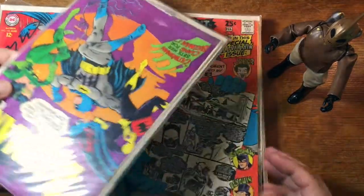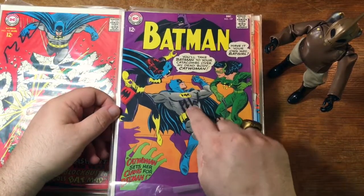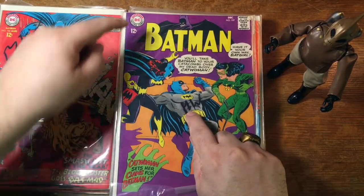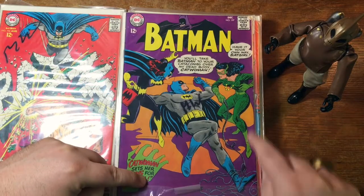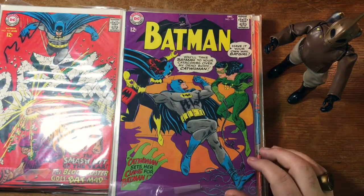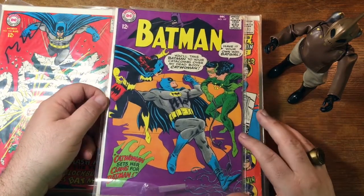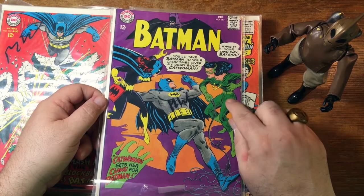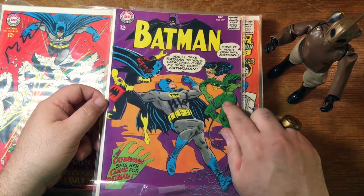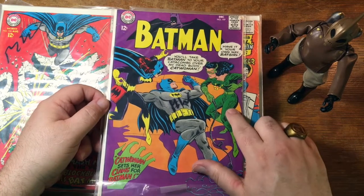This one's upside down. I'm going to blame Mike on that as well. And why couldn't you, Mike, if you're going to put your initials, why couldn't you put them somewhere less obtrusive instead of right there on old Batman? Catwoman didn't wear that costume for very, very long, and it looks like scales. She almost looks like she should be Mera or Catfish Woman.